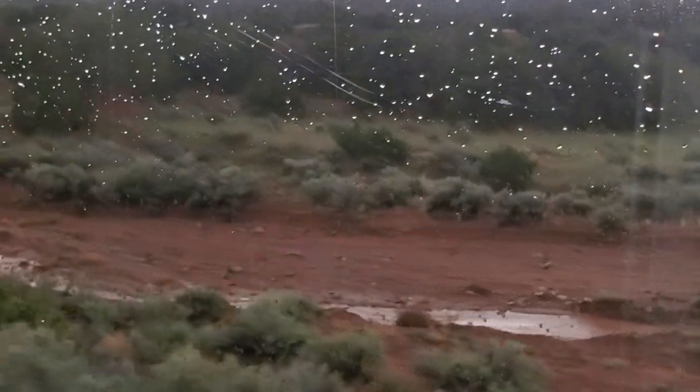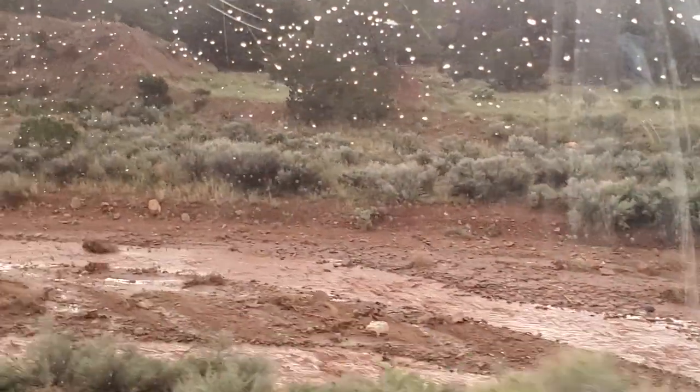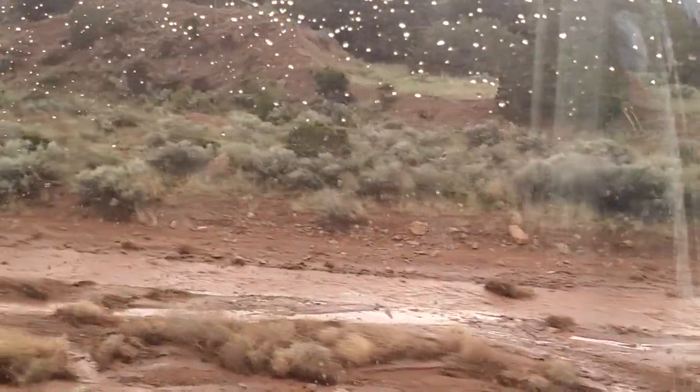After leaving Lamy, we're going to travel through Apache Canyon. In 1862, there was a Civil War battle here. After Apache Canyon, we'll be traveling through Navajo Nation Reservation and into the Santa Fe National Forest.